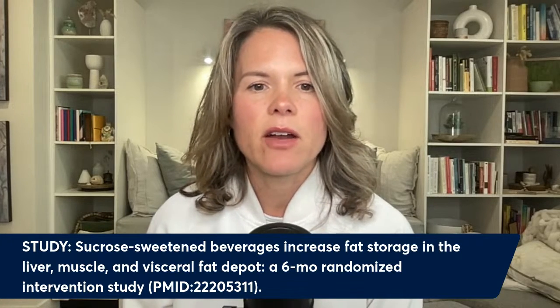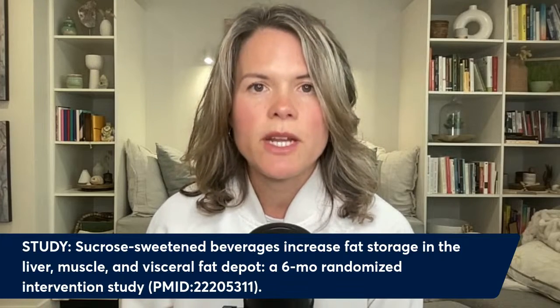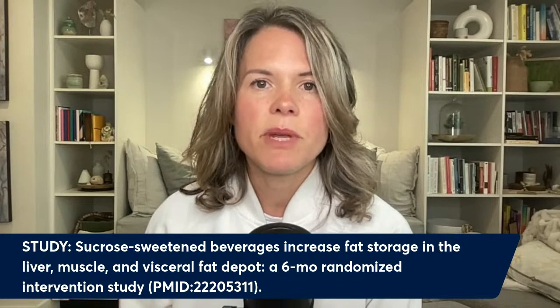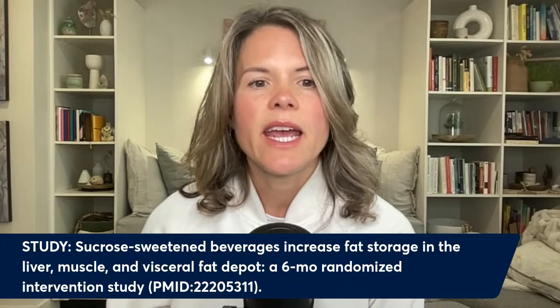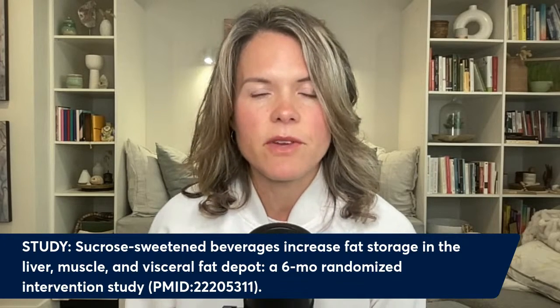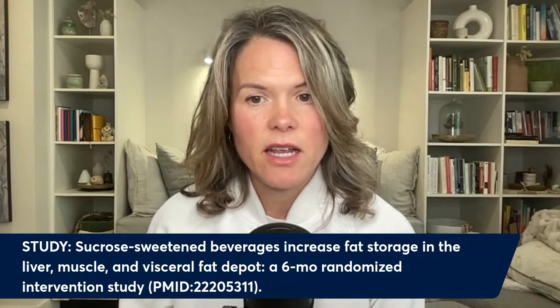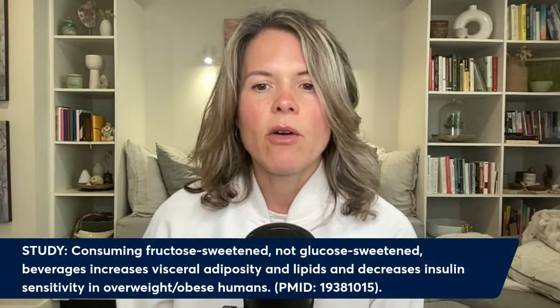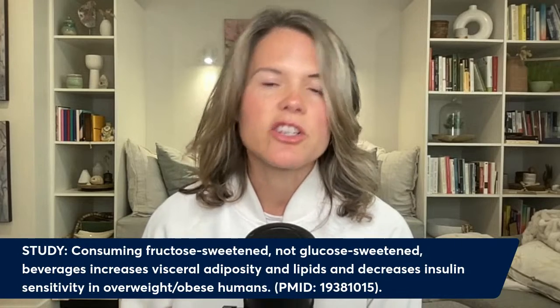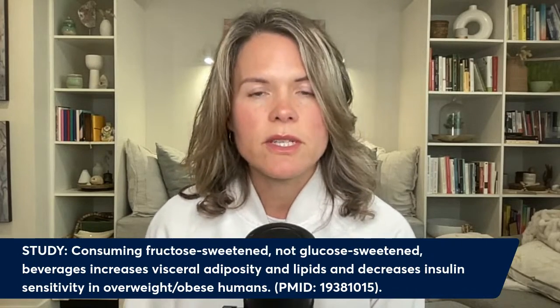And they found that over 6 months of the study, where they were purposefully sweetening these drinks, these people in the study had an increase in visceral fat. So belly fat specifically got bigger. So not subcutaneous fat, but belly fat. So that was interesting. Now, another study showed that of the fructose-glucose combination in sucrose, fructose is the biggest problem.